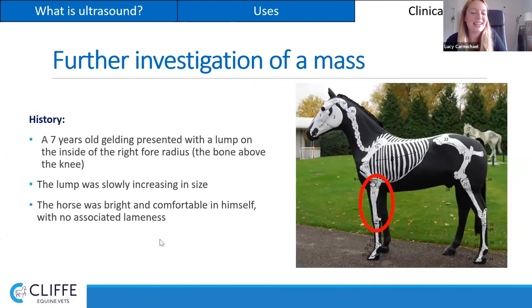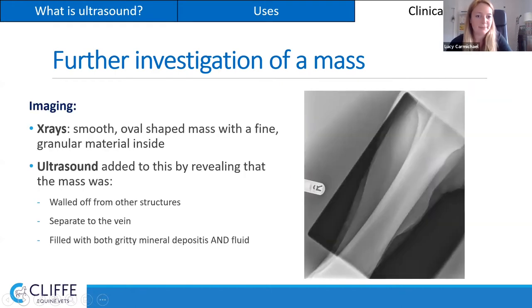So in this case, a seven-year-old gelding presented to us with a lump on the inside of his right fore radius. Now the radius is the bone just above the knee in the forelimb, and it's outlined in this lovely picture of the painted horse in that red circle. The lump was slowly increasing in size, so we really wanted to know what was going on. And the horse was bright and comfortable in himself, and he had no lameness associated.